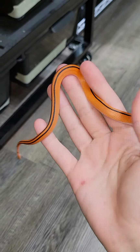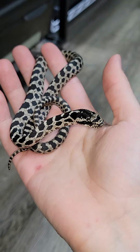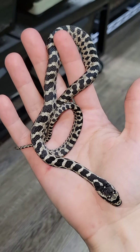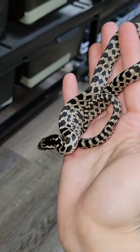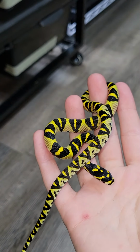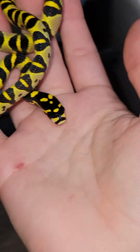Now this species is pretty interesting. Oh, come here. While he's all blotchy right now, this is actually a four-lined rat snake. He will lose all these blotches in due time, which honestly I personally prefer the baby look, but not everyone does. A very cool European native species. Some German captive bred Mandarin rat snakes are here as well.